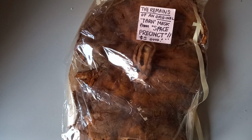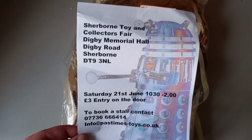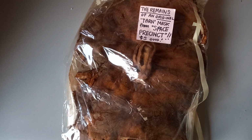So yeah, I'm going to show you this again. I'll probably show it a couple more times before the event occurs. But yeah, there you go, Sherborn Toy and Collector Fair. If you're in the southwest, worth checking out. I'm sure there'll be a fair few dealers there with some different bits and pieces. First event, worth supporting if it goes well. He said he'd do more. So yeah, I'd recommend checking it out if you're in the area. Don't get a lot of that stuff down here. Support it while it's here, or else it'll go.